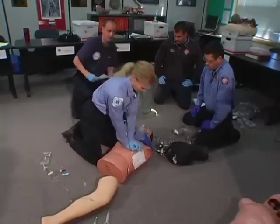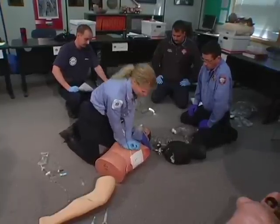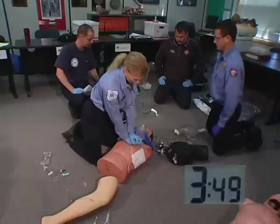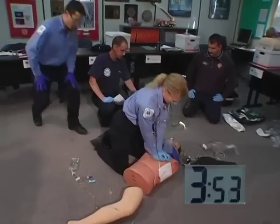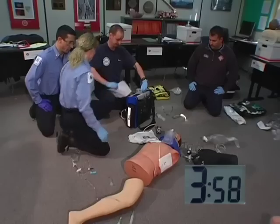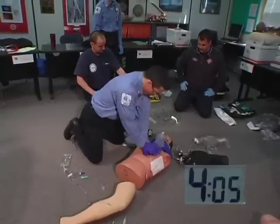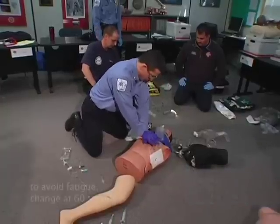It is acceptable to swap out chest compressions every 100 compressions if you think you're tired, if you've got lots of extra hands. 85, next compressor. Okay, we're in our third cycle.